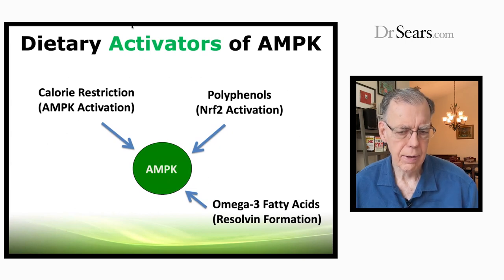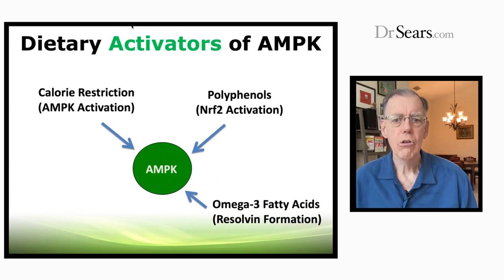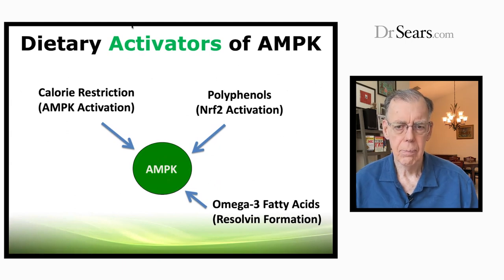But that's not the only activator. Omega-3 fatty acids. These are the building blocks of those hormones we described earlier called resolvins. They not only turn off inflammation, but they too activate AMPK. And there are also polyphenols. These are the chemicals that give fruits and vegetables their color. And they decrease oxidation by activating another gene transcription factor called NRF2. But that also has an indirect effect of activating AMPK. So you have three distinct dietary interventions that can activate AMPK, and by doing so, reduce insulin resistance and improve one's health span.